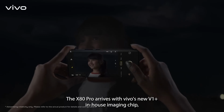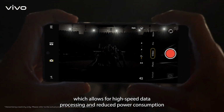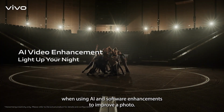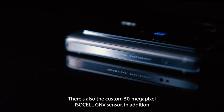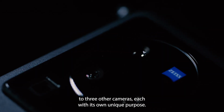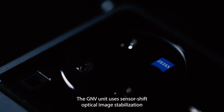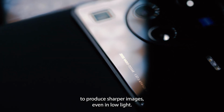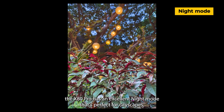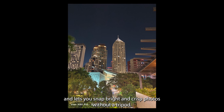The X80 Pro arrives with Vivo's new V1 Plus in-house imaging chip, which allows for high-speed data processing and reduced power consumption when using AI and software enhancements to improve a photo. There's also the custom 50-megapixel ISO-style GNV sensor in addition to 3 other cameras, each with its own unique purpose. The GNV unit uses sensor shift optical image stabilization to produce sharper images even in low light. Speaking of, the X80 Pro has an excellent night mode that's perfect for cityscapes and lets you snap bright and crisp photos without a tripod.